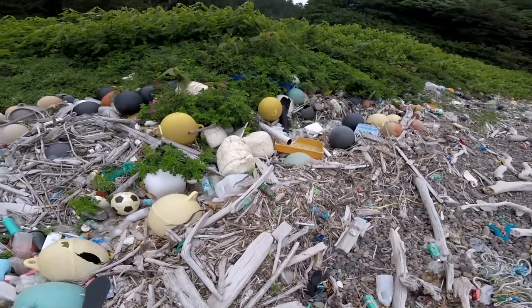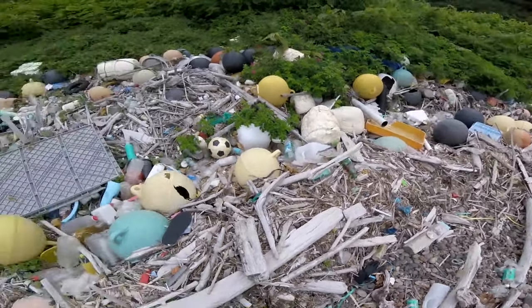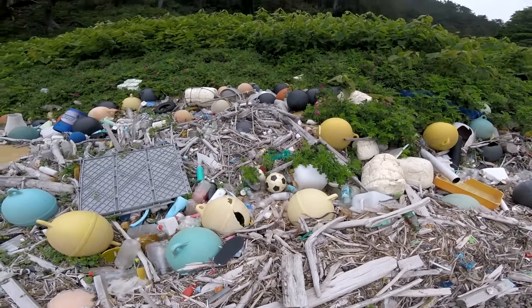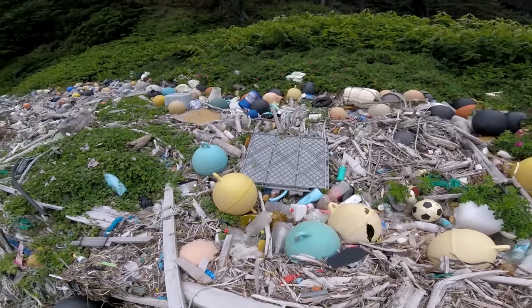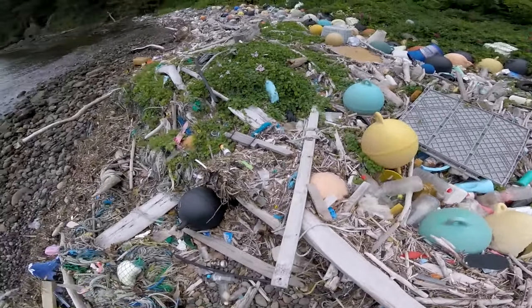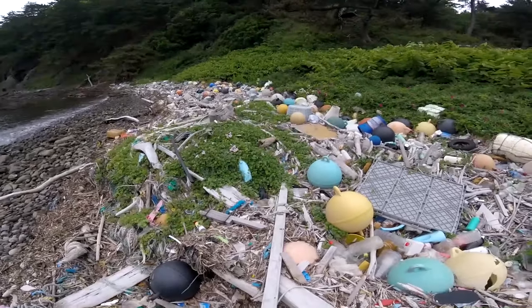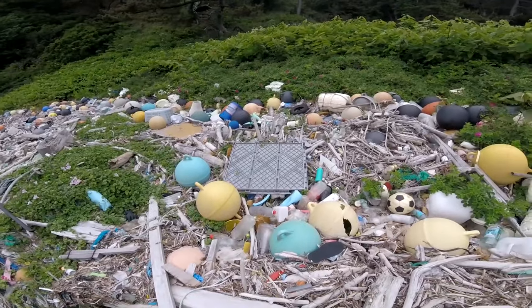Unfortunately, this is a typical Japanese coastal beach, strewn with trash just everywhere. And here inside the bay, unfortunately, most of it is Japanese garbage. I can't blame this on Russia.